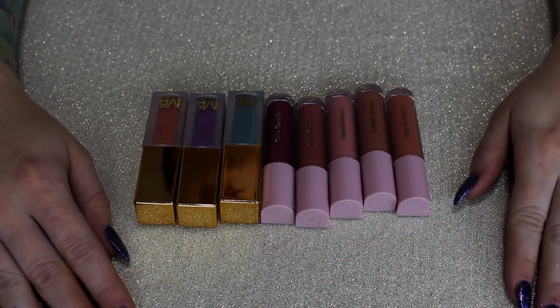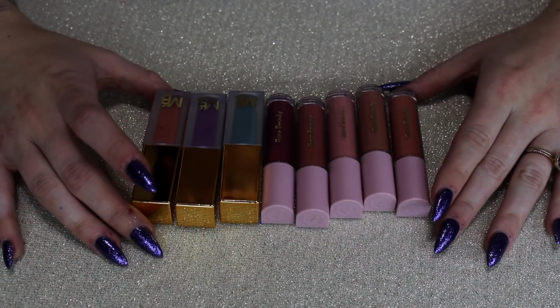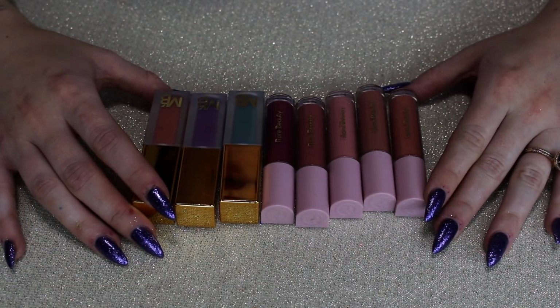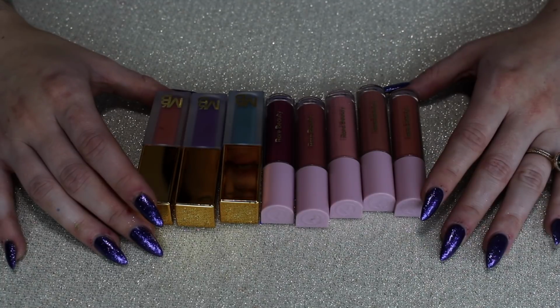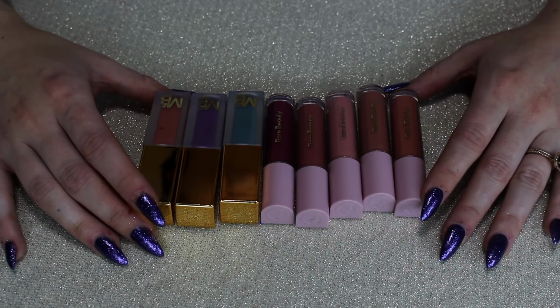All right, so regular liquid shadows. These are liquids and they dry down matte. They look matte, they don't have sparkle or shimmer to them. These are something that I tried for the first time this year. Like I'd never tried a product like this before. And on one hand, I do like them. I think they perform nicely. I think they're really cool.